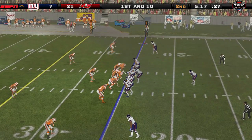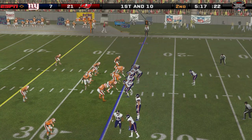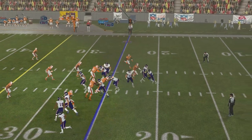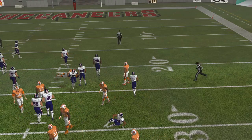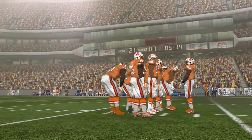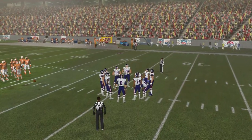From the start, Jones, back in the shotgun. Number 80, the motion man. Receives the handoff. Dropped in the backfield for a short loss. They're trying to find some room in the middle, but there was no place to go. He brought some extra guys up on the run blitz. They got penetration, and they shut the play down.